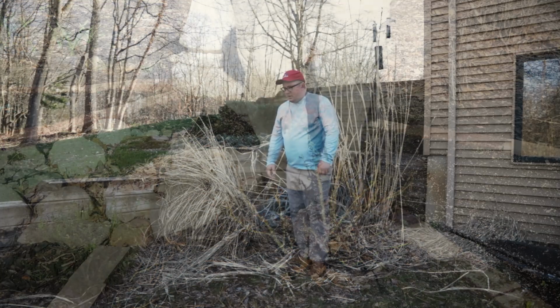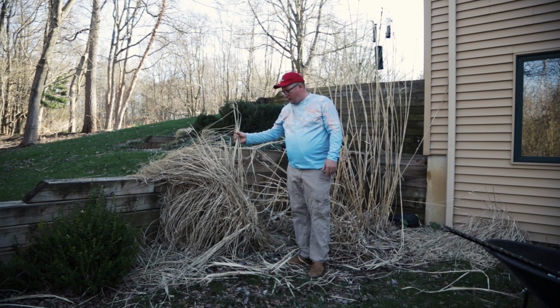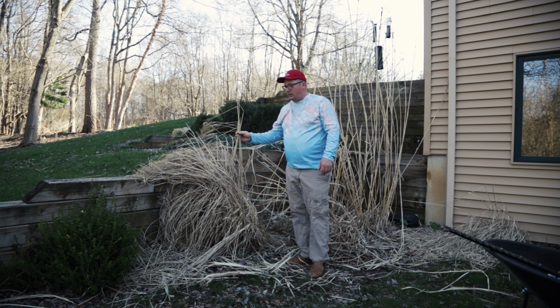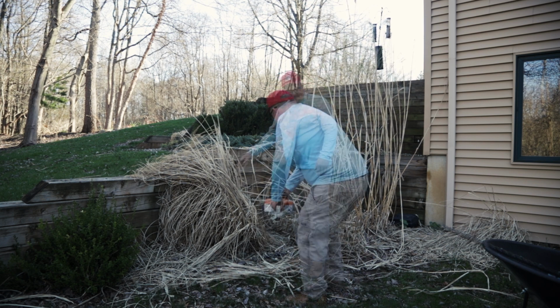A job that we want to get done fairly early in spring is to take and do a little bit of yard cleanup. And one of the things I like to start with is these ornamental grasses. I like to leave them up over the winter because it's something to look at anyway instead of snow. But now it's time for them to come down.